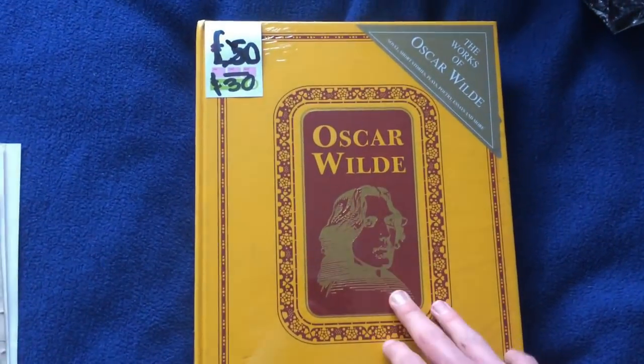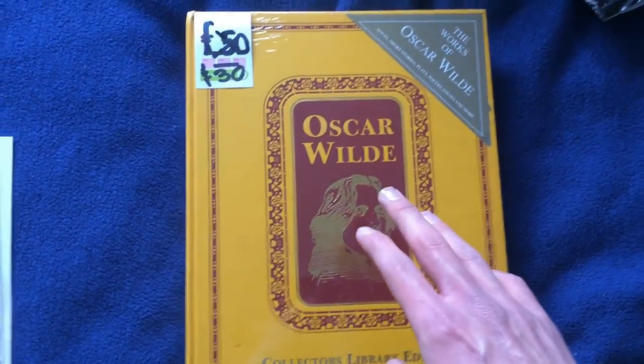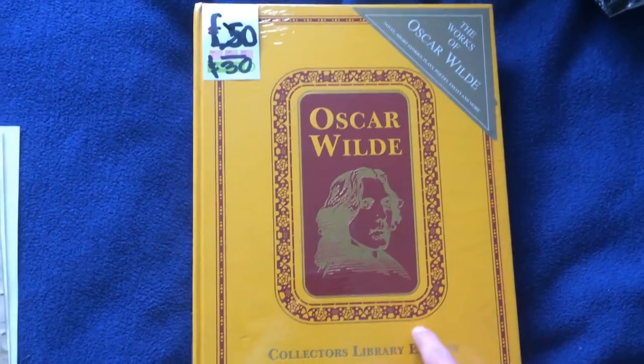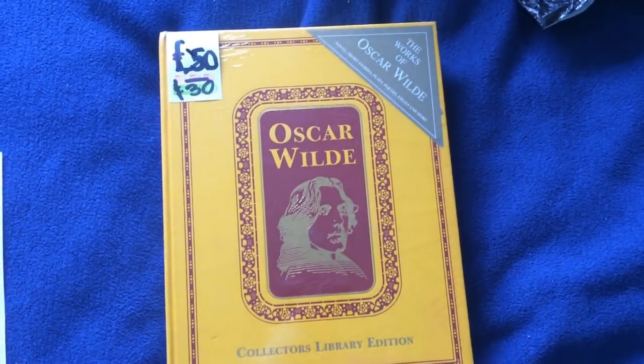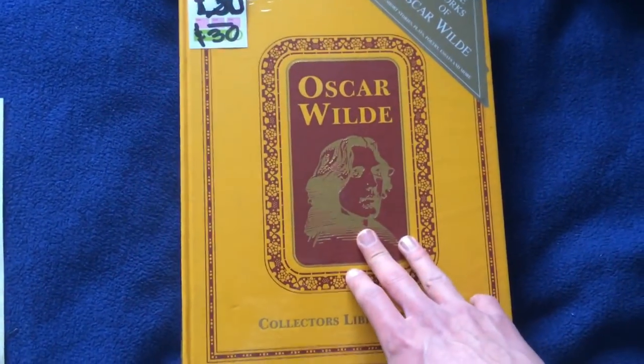But I just don't think £140, £150, like a couple of people have got them on at, is really achievable. I honestly think that's shooting a little bit too high and we're probably going to be waiting a long time for the sale. So yeah, £10 on that, so that was a really good price.